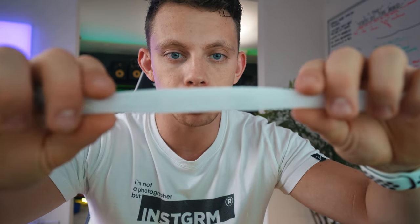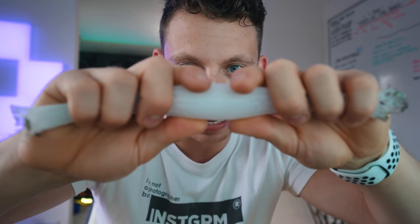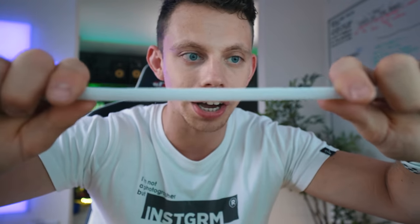Basically, if you push this together, it gets really thick. So this is the sort of hack with this. You push it together, get it really thick, and when it's really thick, then you can push all your cables through. When your cables are through it, then you can pull it nice and tight, stick a cable tie on each end, and you're good to go.